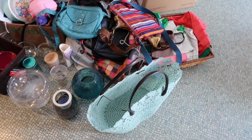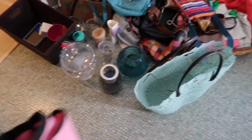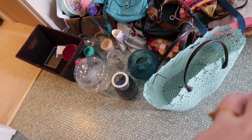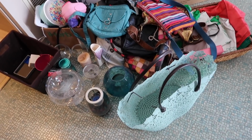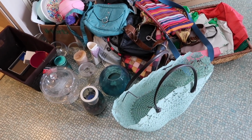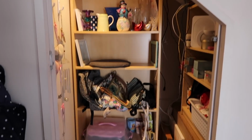So, and again, none of this stuff is irreplaceable. Like I might not literally be able to replace the exact same thing, but I could get something similar if, and that's a very big if, I ever needed something like it in the future. But it's highly doubtful. So it can all go, and my life can be a little bit more simple, and I can find things in that cupboard a lot easier.